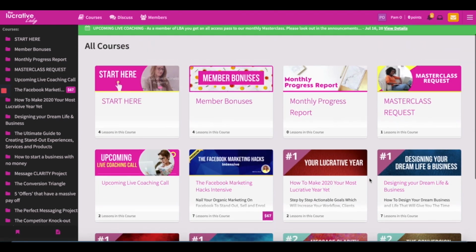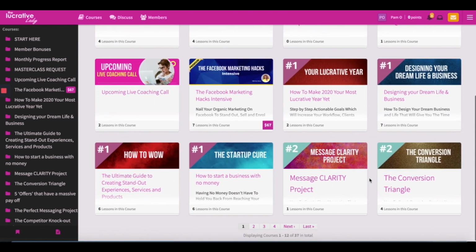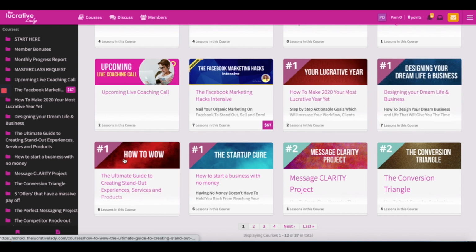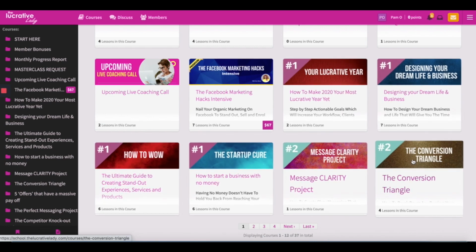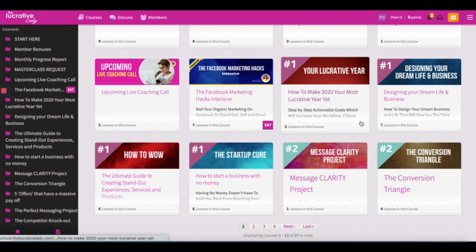Okay, brilliant. So it is time for me to show you exactly what projects we have. Now, the one thing that I want you to take notice of are these corners. Can you see where it says number one, number one, number one, number one, and then number two, and then you have the following pages? Well, those are the phases. So number one means phase one. Phase one is the ideas phase.